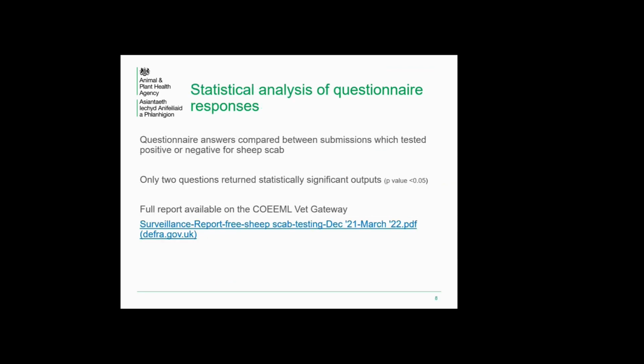returning to the flock. So once the questionnaire answers had been compiled, statistical analysis using chi-squared tests was undertaken to compare the submissions which had tested positive or negative for sheep scab and how they had answered the treatment and biosecurity questions. So of the 10 questions, only 2 returned statistically significant outputs, and I'll go on to talk about those in a moment. The full report is available on the COEEML Vet Gateway, and this goes into much more detail into all of the questionnaire responses if you're interested in having a read of that.